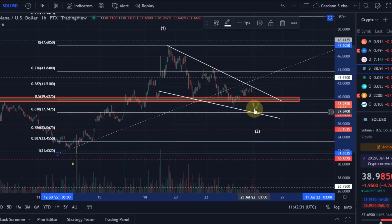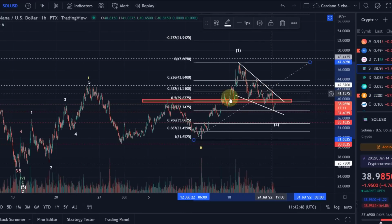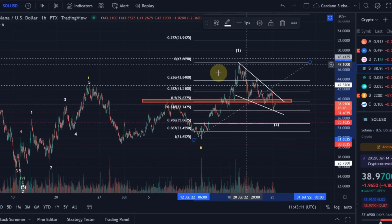Now we could without a problem come down to the 78.6% Fib level next. That is the $35 level. It could however also be complete. Now to get more evidence that this is complete, I would want to see a breakout above that descending wedge. We are clearly in a pattern. Basically, you could even call that a bull flag, but it's a wave 2 correction. And a breakout of that corrective channel, above that descending trend line, above the descending wedge, with a retest ideally, would in my opinion be the first good indication that this downtrend is over and that we continue in a wave 3 to the upside.